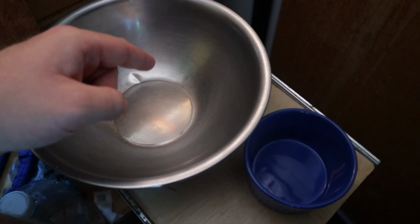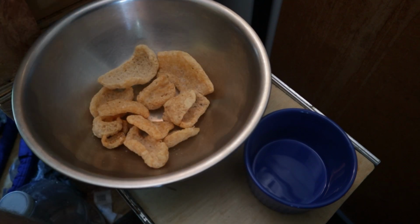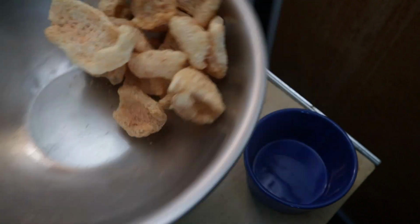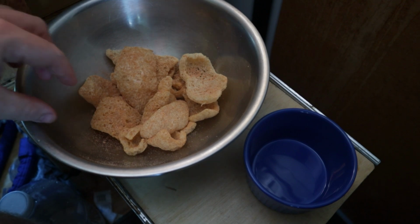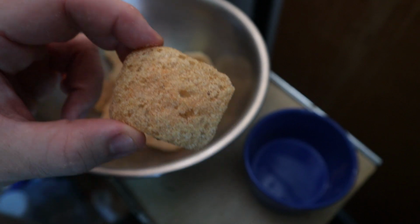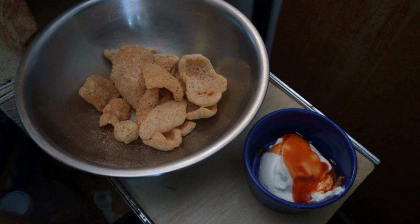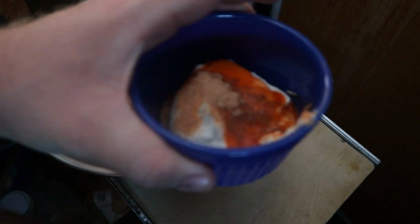Grab yourself a couple bowls and we'll use this one for the pork rinds and this one for the sour cream. Take a nice big handful of pork rinds, add it to the bowl, and maybe some of your favorite taco seasoning to spice it up a little bit. So now we have a nice taco flavored pork rind that will be awesome, and a dip that we're gonna make, which is a big dollop of Daisy, a couple shakes of your favorite hot sauce, and maybe just a little more of this taco seasoning. Let's give that a little mixy mix.